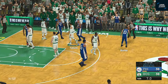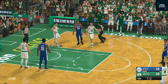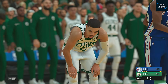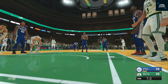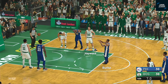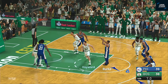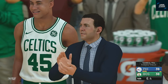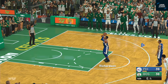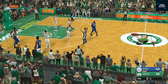Jason Tatum with the foul. That's his third foul so far. Bonus situation in effect, so we'll head to the free throw line for 2. He knocks down the clutch free throw. Can't knock it down. And taking a technical there is the last thing we want to do. The opposite of smart basketball. That's good from Richardson. Ice in the veins right there.